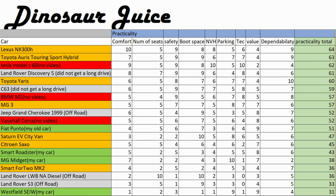The Fiat Punto is quite practical, the Saturn's EV van really suffering here from the fact that this is a scoring system for cars, not for vans. The Citroen Saxo is suffering because it's old and that's dated some of the technology and things. The Smart Roadster is not very practical at all with only two seats, but it is the most practical car that I own. The MG Midget has a massive boot, but it also breaks down all the time.